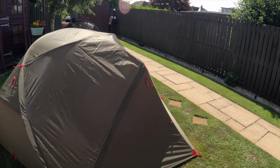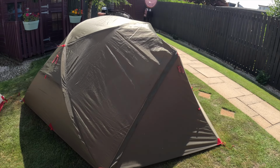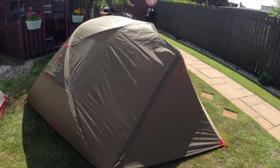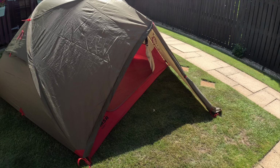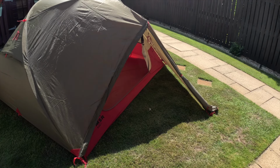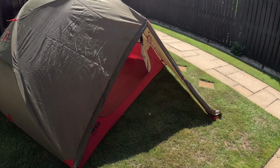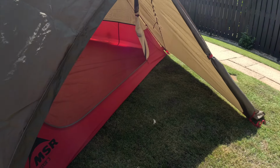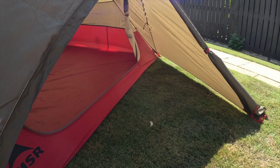I'll open up the doors and let you see the size of these vestibules, because it really does add a whole lot of additional space to the inside of your tent. So I've got the vestibule doors open halfway. You can take the peg out the front and open them all the way up to really open up the front of the tent. But as you can see in the Elixir 3, that is a massive space for putting gear, for cooking in wet weather.